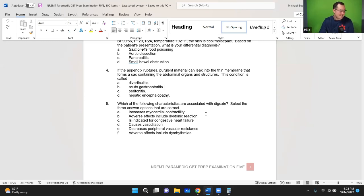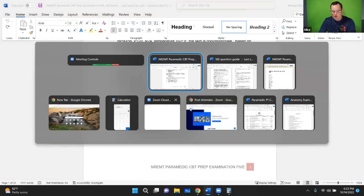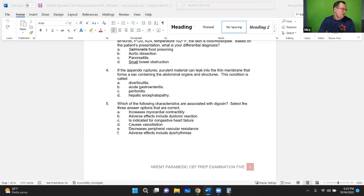Okay. The next one is C. Dig is indicated for congestive heart failure. We just said we can use it for heart failure. And then the last one is F. Adverse effects will include dysrhythmias. So like I said, patients that can potentially take too much, they throw super fast heart rates.